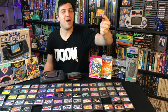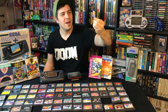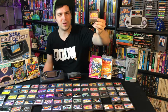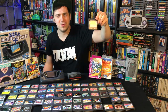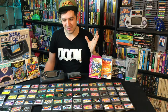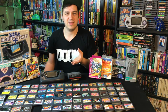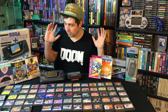You had the regular Columns that also came out on the Genesis and the Sega Master System, but this is where it's at, a Sega Game Gear exclusive Super Columns, which doesn't really bring too much new stuff to the table, but anyways, had to point it out. Now, there's a couple of exclusive games on the system, but not really any to really talk about in great detail.